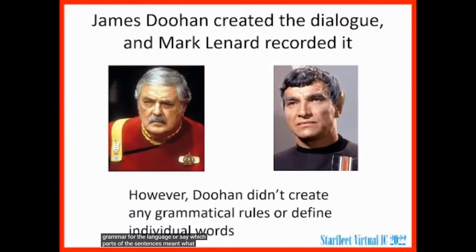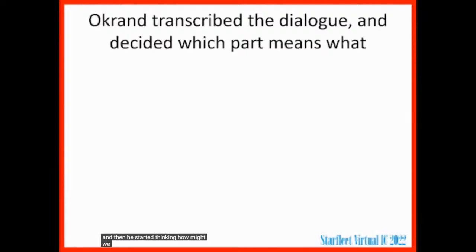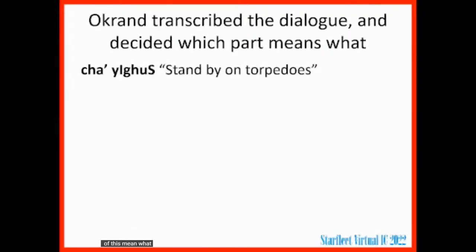When Okrand came onto the project for Star Trek 3, he wanted to make sure that his Klingon was compatible with James Doohan's Klingon. So first he sat and listened over and over again to that scene, transcribing everything that he heard and writing down the sounds. And then he started thinking, how might we break this apart? Which parts of this mean what?